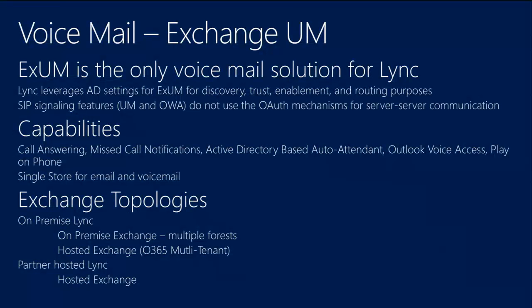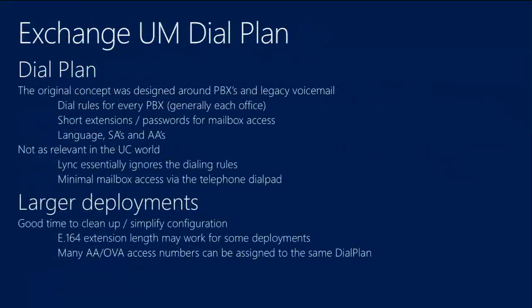Where a lot of times, for discoverability purposes, they don't want the voicemail in the mailbox itself. So there are different pluses and minuses there. As for the Exchange topologies themselves, we have an on-premise Exchange, multi-forest or not, right? We have a hosted Exchange, O365, that Lync can integrate with. And then we've got partner-hosted Lync or partner-hosted Exchange as well. So we have a couple different flavors of Exchange.